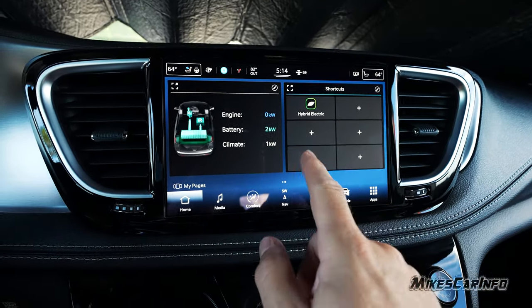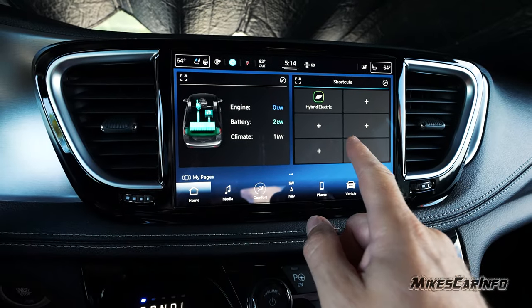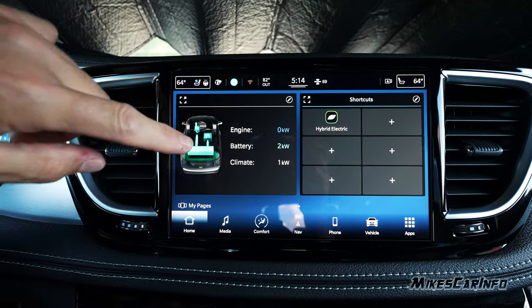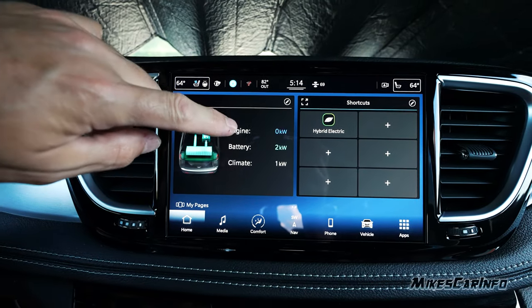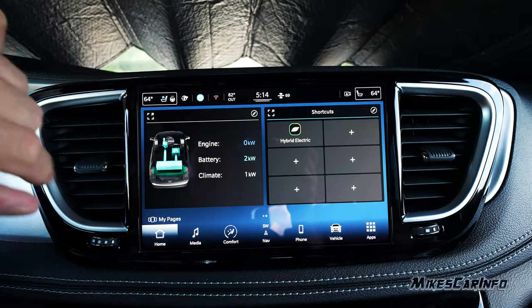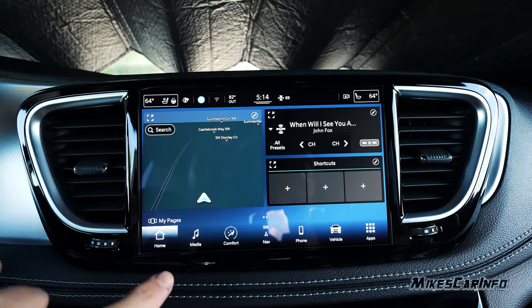In this case, I added a bunch of shortcut places here, potential shortcuts. And you see the status of the battery, what's charging, engine, battery, and climate. You'll notice the engine is measured in kilowatts, which is interesting. So that's the home screen.